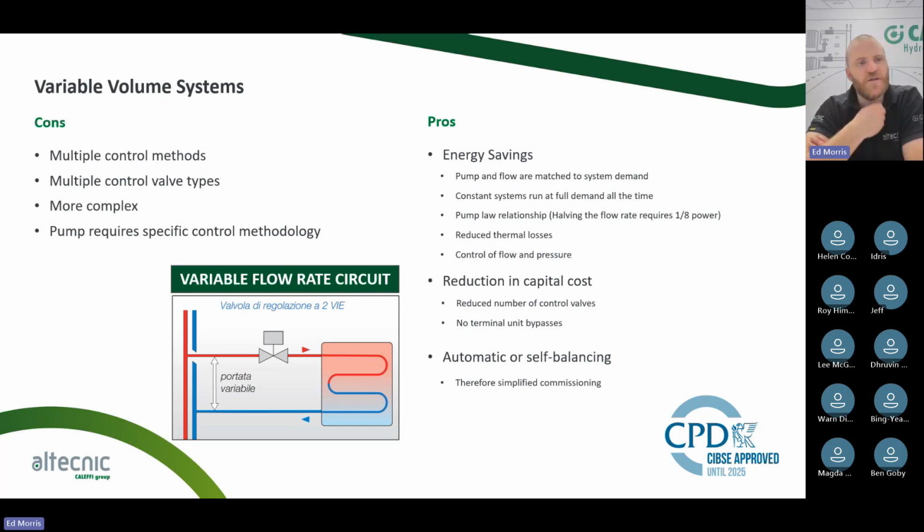So variable volume systems, again, we're going to run through some pros and cons. Multiple control methods, multiple control valve types. They're more complex. The pump requires specific control methodology, but the flip side of that, you've got huge energy savings. The pump flow and return are matched to system demand, so you can use slightly smaller pump sizing, smaller pipe sizing. Constant systems run at full demand all the time. The pump law relationship equates to about 1/8 of the power. Reduced thermal losses and the control of the flow and pressure. Reduction in the capital cost, as we mentioned before, reducing the number of control valves and the terminal unit bypasses as well. Automatic or self-balancing, therefore it's simplified to commission.